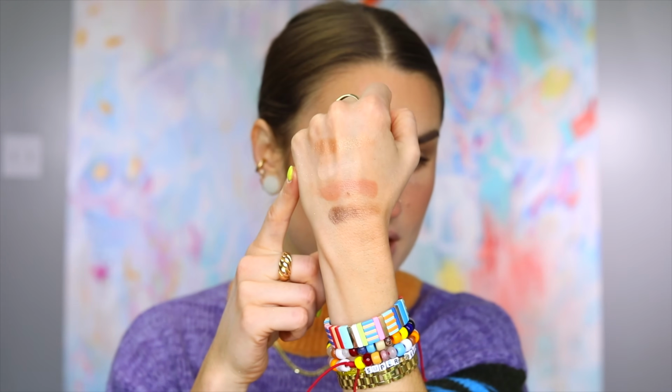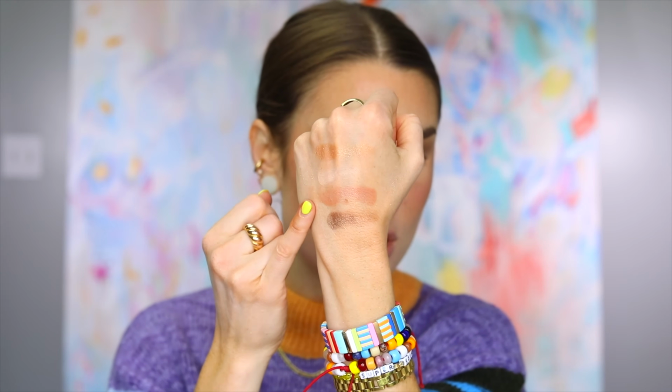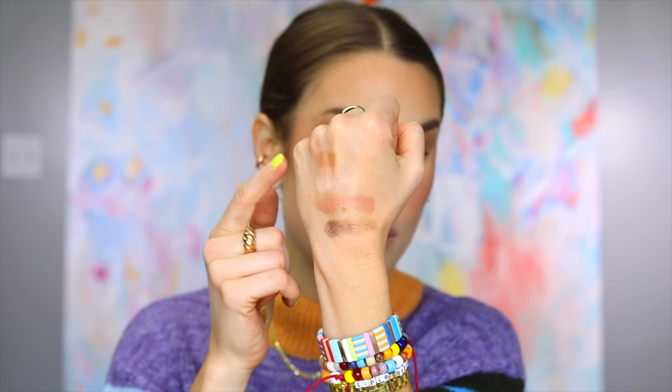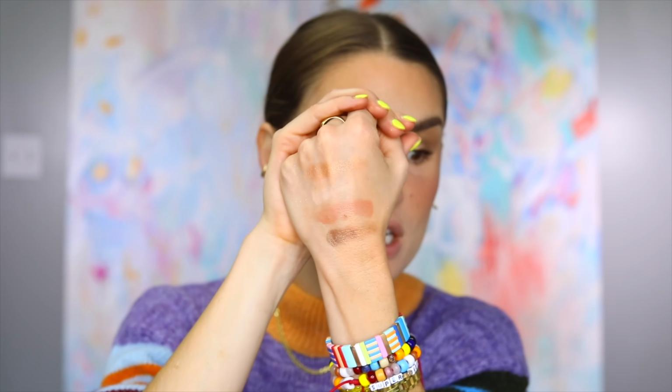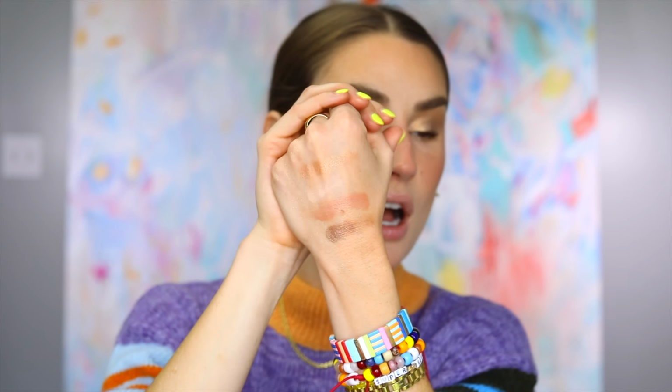So it doesn't have to mean that you're wearing gray in your crease. It can be as simple as putting this in your crease because it's more of a mattified cool tone, and then using this relatively warm, but still pretty muted gold on top of it, on the lid or something, and it's going to really enhance the illusion of the depth and the brightness of your eyes.